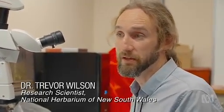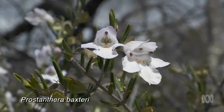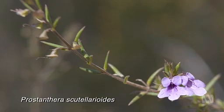It's got flowers that are visited by a whole bunch of different pollinators, right? So some are visited by birds and some by insects, and I wanted to know more about that. And then from there, I went into trying to understand different plants in the mint family.